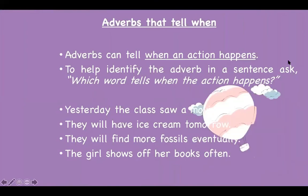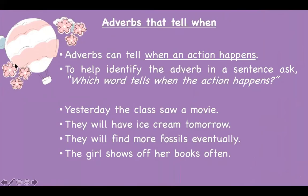Okay, adverbs that tell when. So we're specifically looking at adverbs that tell when today. So adverbs can tell when an action happens. To help us identify the adverb in a sentence, we can ask which word tells when the action happens. Let's have a look at these examples. Yesterday, the class saw a movie. Who can identify which word is the adverb that tells when? Let's ask Billy. The word yesterday. Very good. How did you know this was the adverb? Because it is a time that the class saw the movie. Very good. Well done. We know that it is the word that tells when the action happened. Well done, Billy. Okay, next.